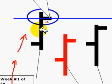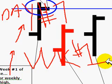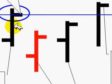Now this becomes your day number one, or your week number one, when you're counting your base. This is your week number one or day number one, and what you want is at least 2 days of rest. So a rest day here and a rest day here, and by that I mean you want the stock not to close above this closing high. So you want at least 2 days of rest before you get a breakout.